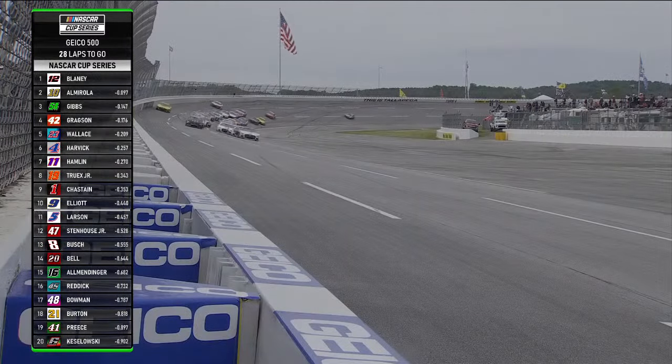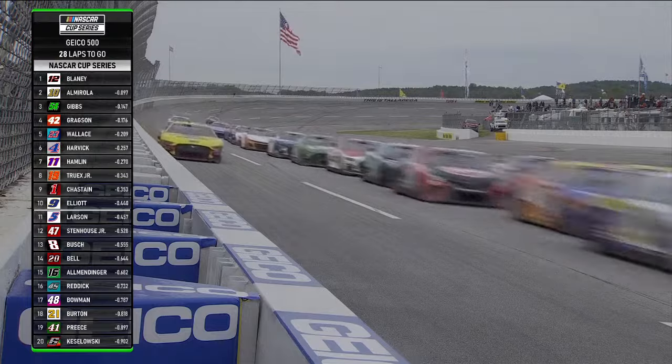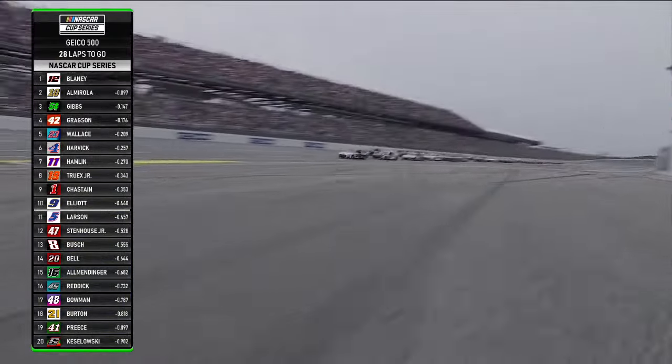28 laps to go at the fastest speedway on earth. Ryan Blaney, Eric Almirola out front.